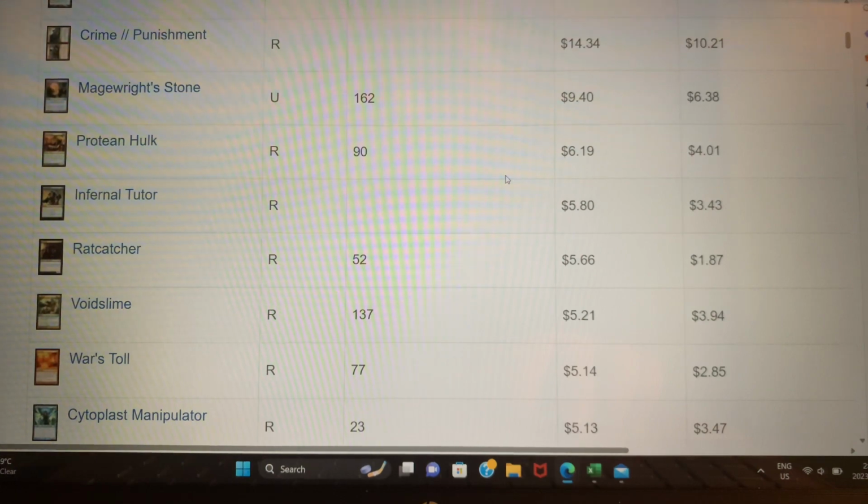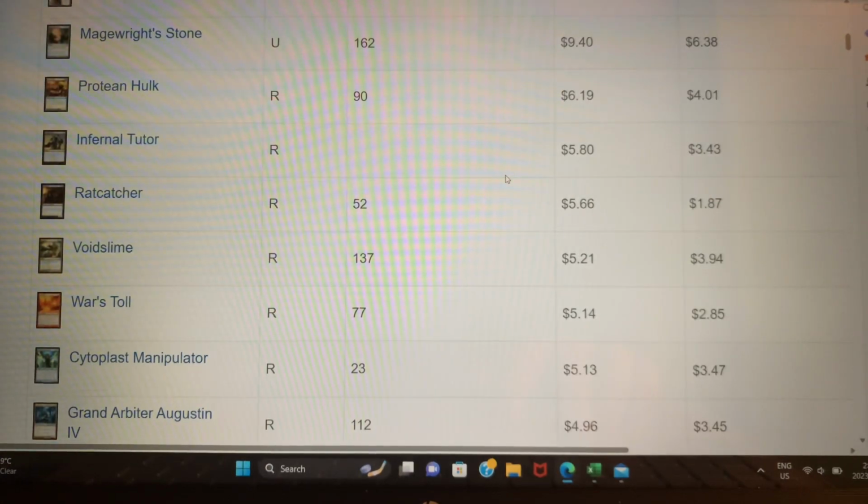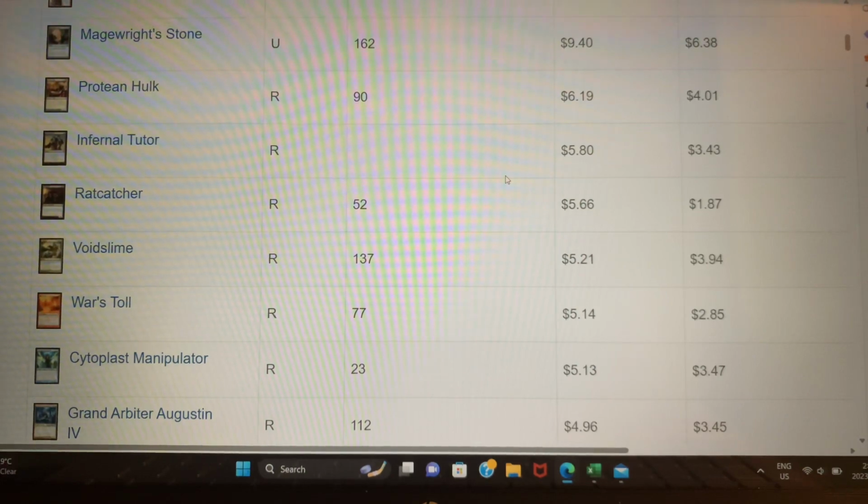I don't know how Crime and Punishment is worth so much, but I am definitely going to try and find a way to get rid of any extra copies I have, because $14 seems ridiculous. Mirrorite Stone also is a card that's held value for a little while. I would be looking to just get rid of it. For me personally, I'm going to try and get rid of any extra copies. I'm probably going to keep one copy and move on, and then probably forget to replace them later.